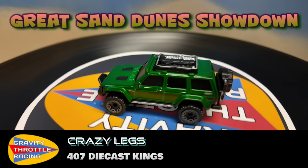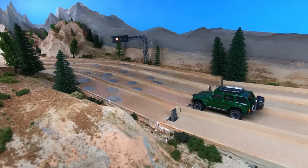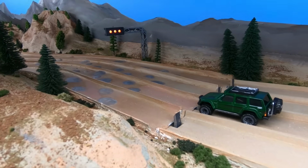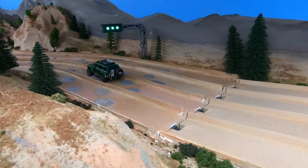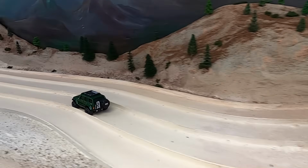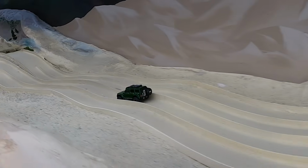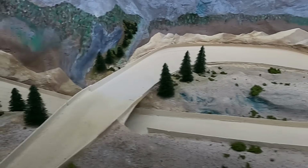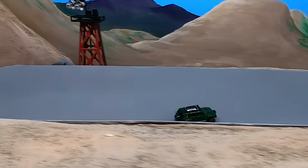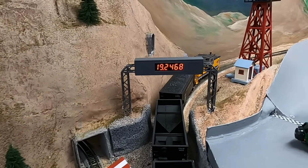Crazy Legs from 407 Diecast. 407 Diecast has been here before, I believe, in a beautiful Jeep Cherokee. Love that color. Now, I noticed he is from Florida, so Crazy Legs, hey, stay safe, my friend. Glad to have your racer here, and off he goes. Crazy Legs did finish all 3 runs. This was run number 2. Look at him cruise along over the sand dunes well. He makes the turn, gets a little bit of air, and comes around. Oh, he spins backwards. It slows him down, but he comes through with a 19.2468.